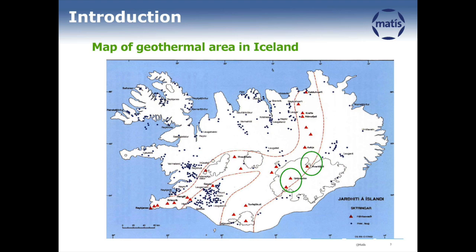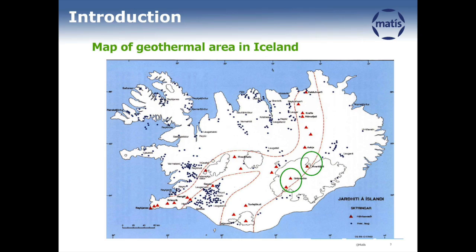So just briefly, Iceland is the only portion of the Atlantic ridge that emerges from the surface and can be seen. So we have the ridge, the active zone is here from the southwest up to northeast. So this is the main activity. This is a map of geothermal areas in Iceland, so you can see there is a lot of activity.